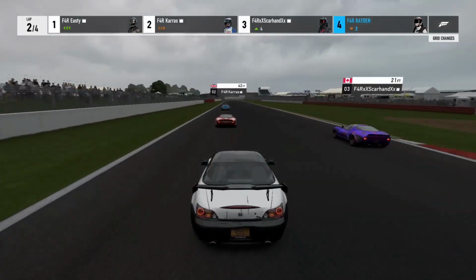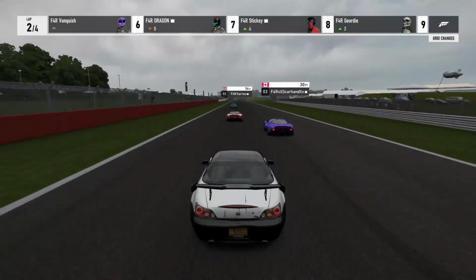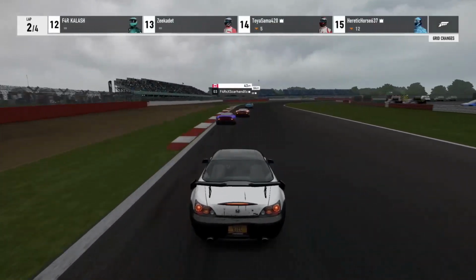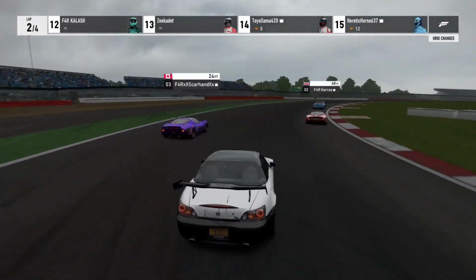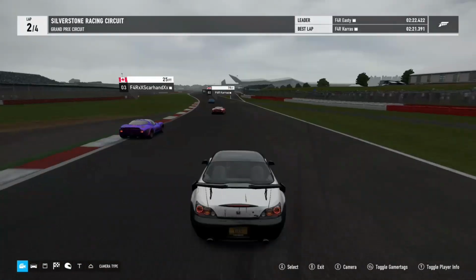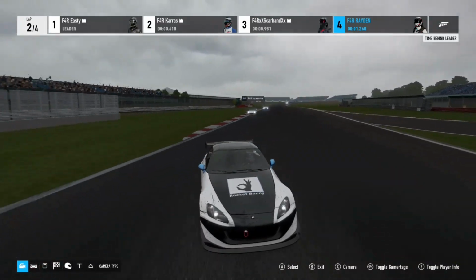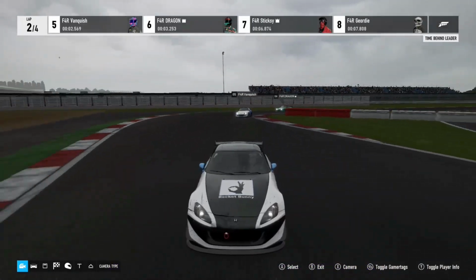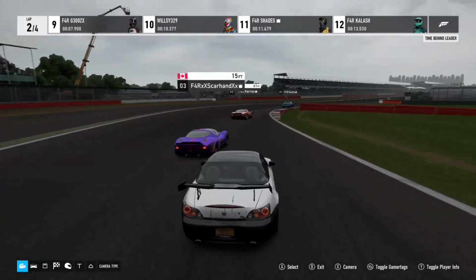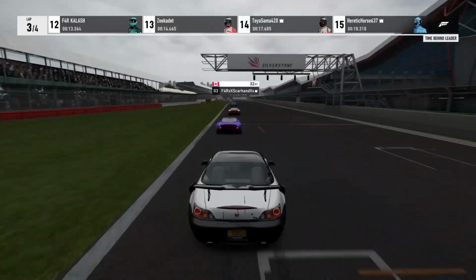Raiden's looking to clean up all around here. He gets a solid drive, but these Alfa Romeos are so fast at acceleration, he's not really able to do anything with them. That's giving Easty really some breathing room to push on to see if he can get away. Vanquish struggling to catch up to this group. Vanquish now has Dragon looking to attack him. We'll go through this last final corner onto the start-finish straight.